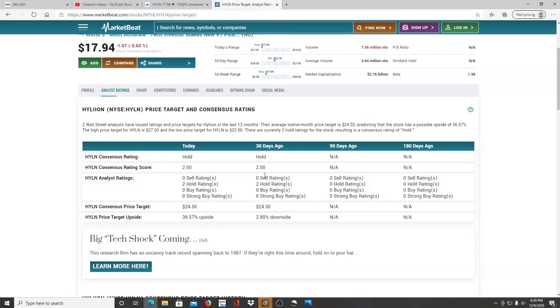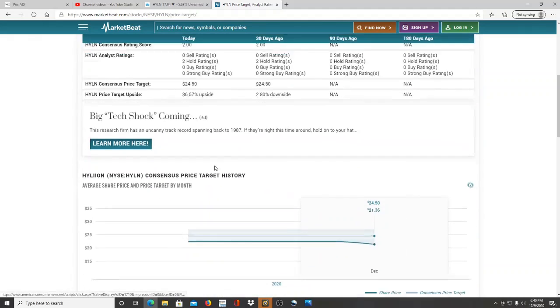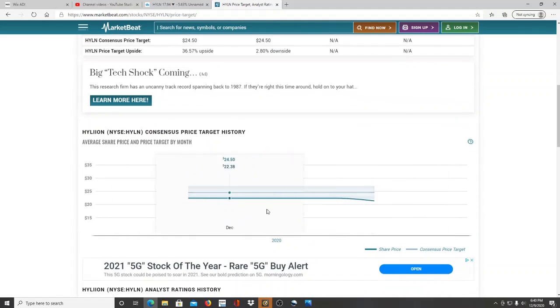So let's look here at the analyst rating. Here we are with HYLN's consensus price target, and that is $24.50. They show that again here, $24.50. They haven't changed it. So I think that's really where this is going, based off of analysis and what all these forecasts are showing here. And then you can see where it's at right now. They haven't updated this, right?